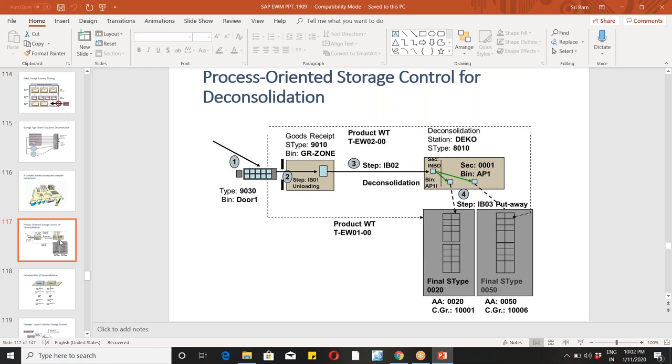At that point, we try to separate the Coke and the Pepsi products. We have to set up one work center, break the pallet, and then move the products directly to the different storage types. This kind of process we call a process-oriented storage control.